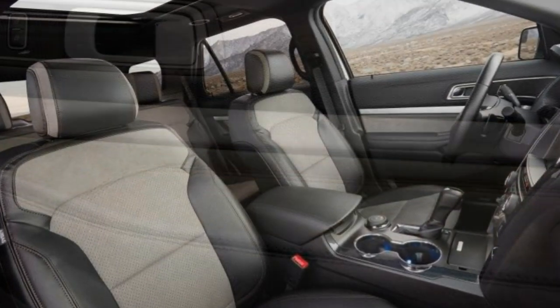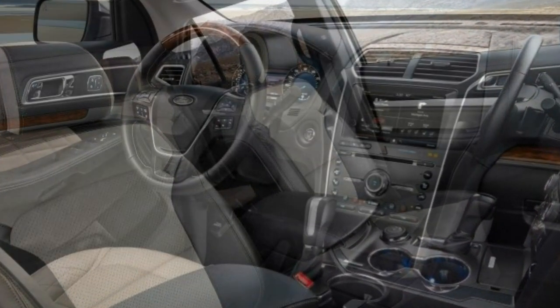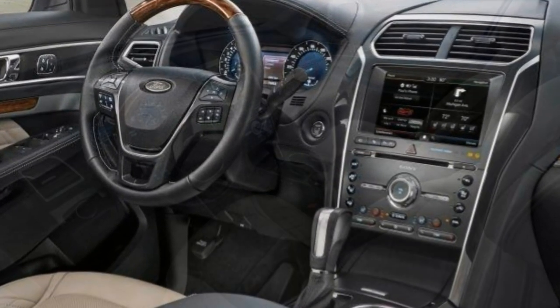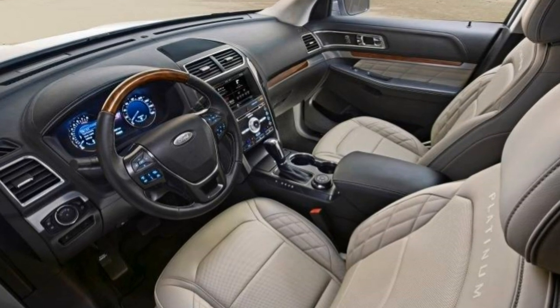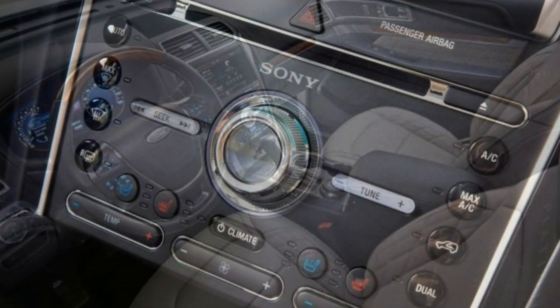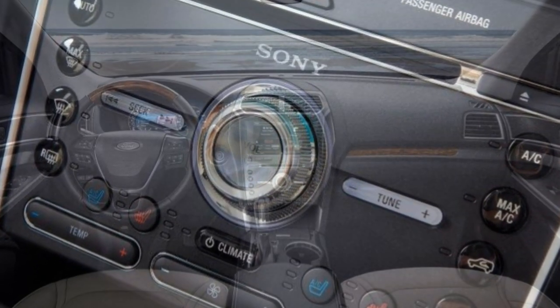Interior. We're glad Ford finally got rid of the touch-sensitive controls on the Explorer's center stack. We suggest the optional sliding second-row bucket seats. You lose a seat but gain comfort along with better third-row access and space. Rear visibility is an issue.